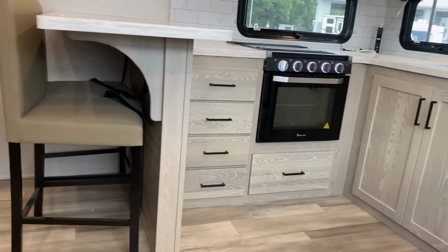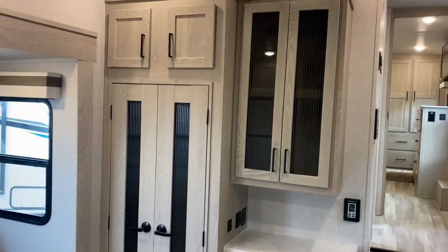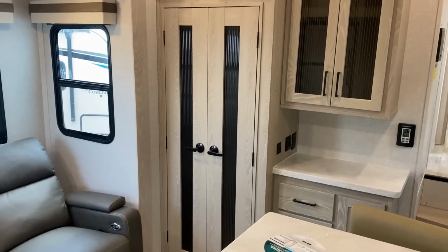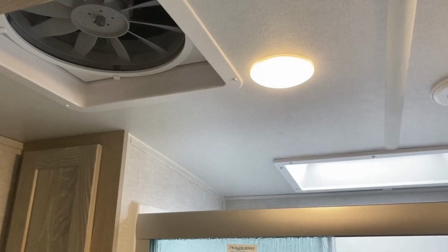They just continue to drive forward, they continue to improve, but everything that you saw them do last year, like the factory standard solar package, like the holding tank heaters, the receiver hitch, the Goodyear tires, the TPMS, all of that is still there. They've just gotten better.